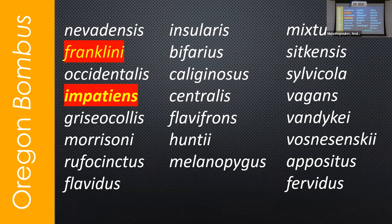Now that said, of course, Bombus franklini definitely once occurred in the state. It hasn't been seen since 2006, and we have an annual survey for them led by the U.S. Fish and Wildlife Service, which is a public event. You can come up there and chase bumblebees on the mountaintop with us. We haven't found any, but we keep looking.